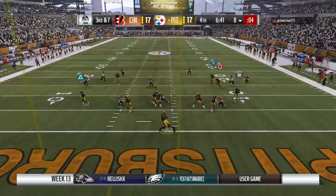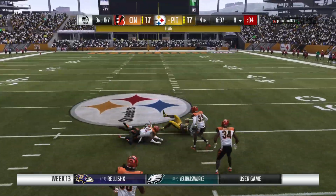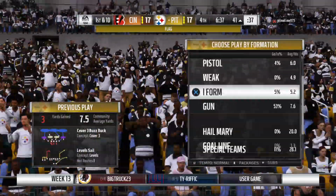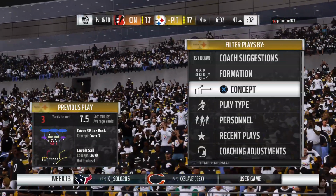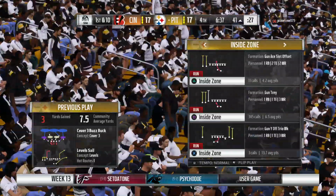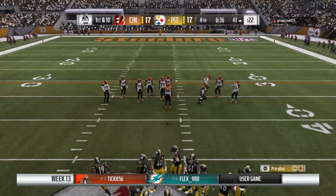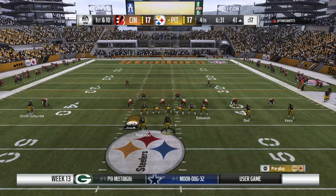Hut! Operating from the gun. Ward. Over the middle. Hauled in by Smith-Schuster. And he's going to be ripped down by the face mask at the end of this, and that's going to add 15 more onto the end of this thing. So the face mask, quite a blessing there as they'll start out of harm's way with a 1st and 10.